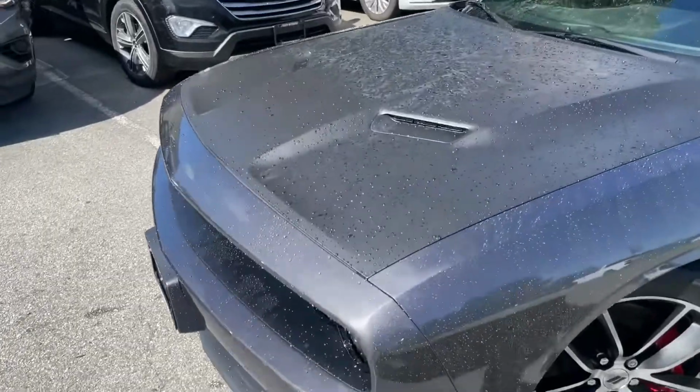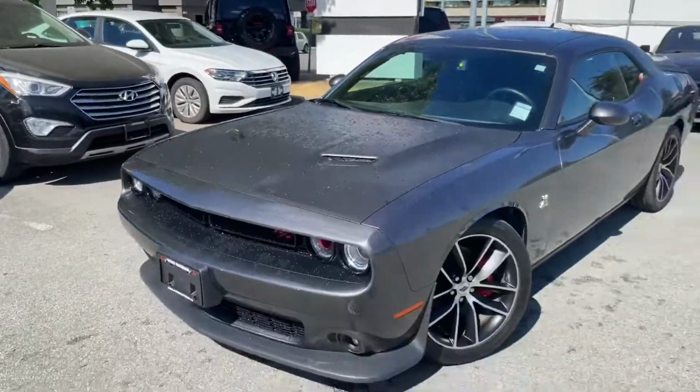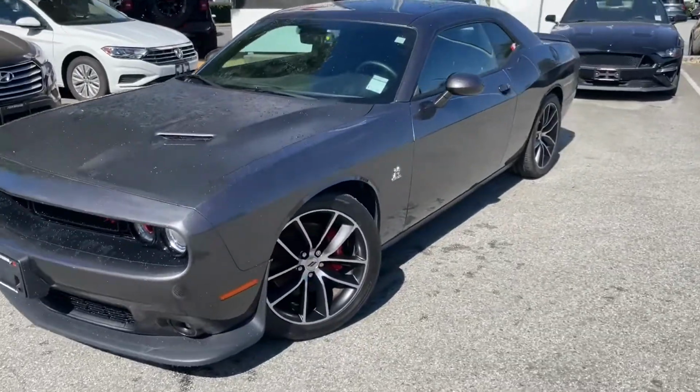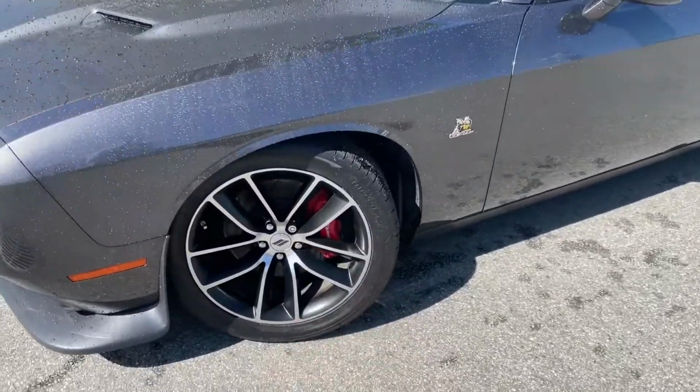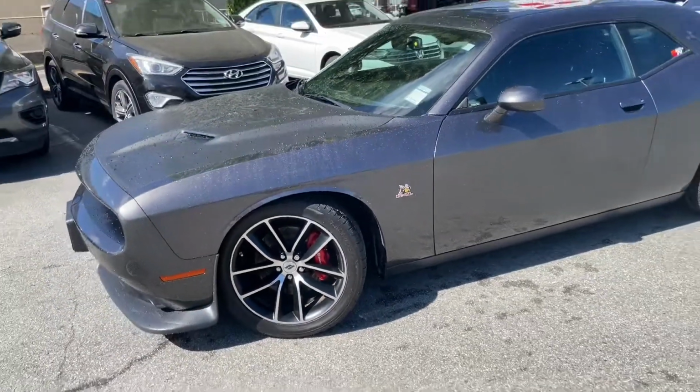So this one, I believe, is wrapped to be a little bit different. You have some air intake holes right there. Very nice looking wheels, red Brembo calipers. They're pretty cool. So that adds to the character of the vehicle as well.